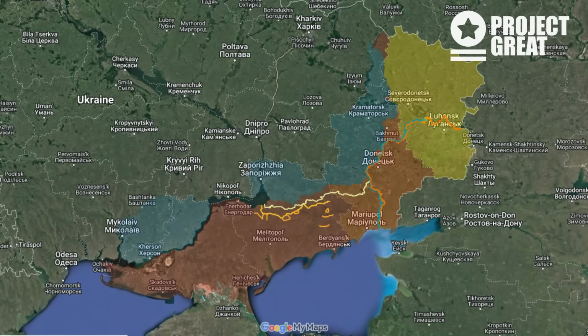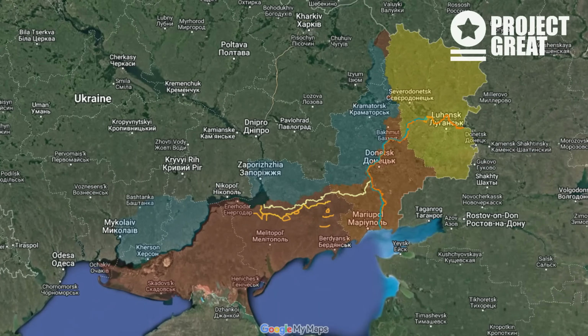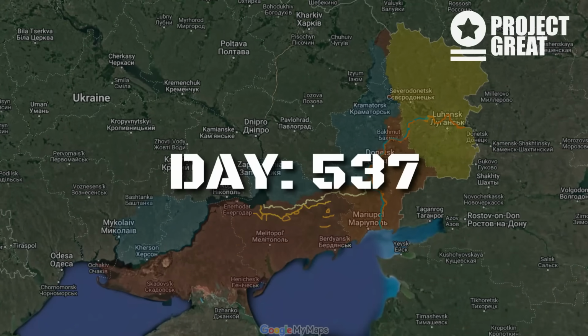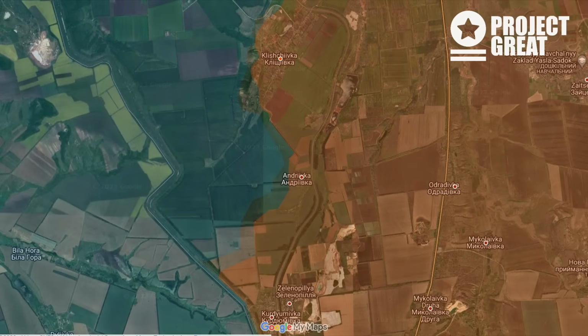Russia shows Ukraine how a counterattack is done, as they recaptured the part of Klishchiivka. It's day 537 of Russia's operation in Ukraine. Let's dive deeper. Starting from Klishchiivka.